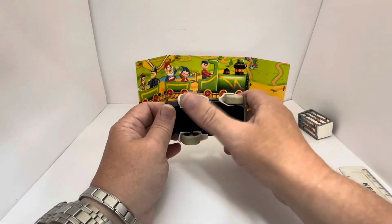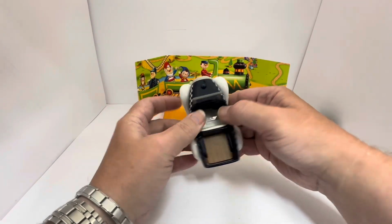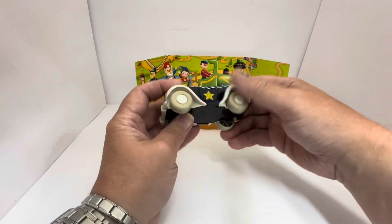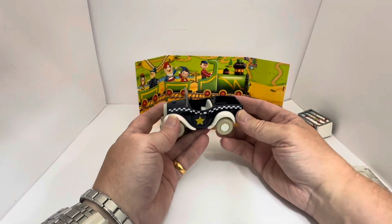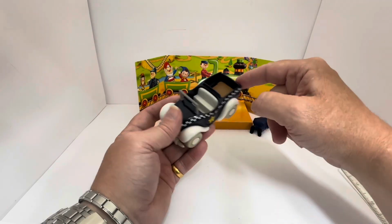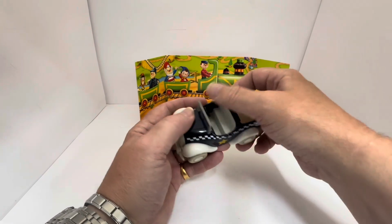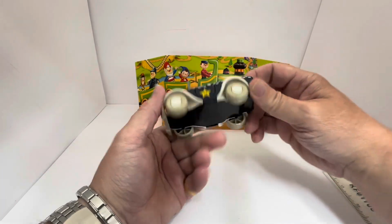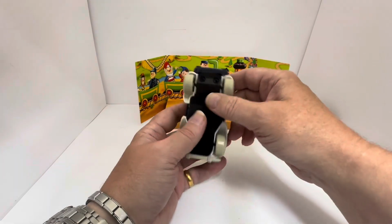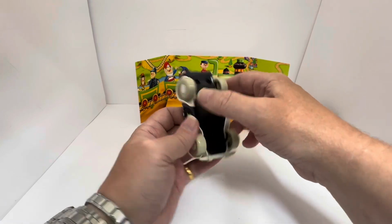Now, it has 3 rolling wheels on the bottom, as you can see. There's no other functionality on the model itself. It's literally just the 3 rolling wheels. It is quite heavy in comparison for the size of the model, but that's because it is a die-cast body. So the whole top chassis is die-cast metal, and the bottom is plastic. I thought that was die-cast, but that's not. The bottom there is plastic.